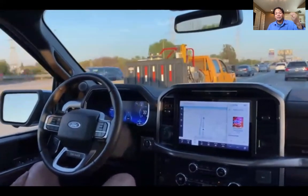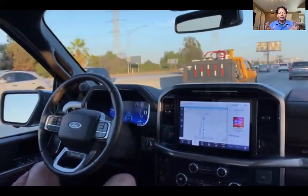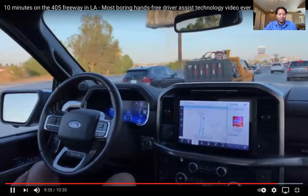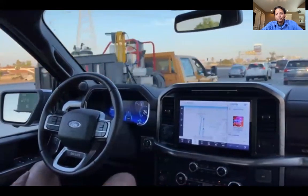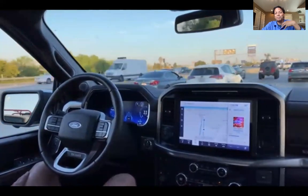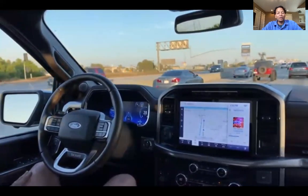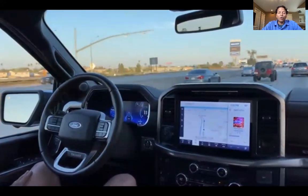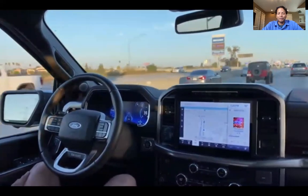I would like to see some curves in the road. Let's get some lane changing. That would be awesome. All right, so where are we at? We're at 9 minutes and 37 seconds. This is a little bit different for me in terms of a video. I'm just doing this for fun. Hope you find it useful, and I hope it increases the page views for Mike Levine.